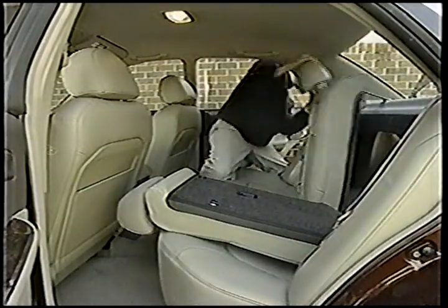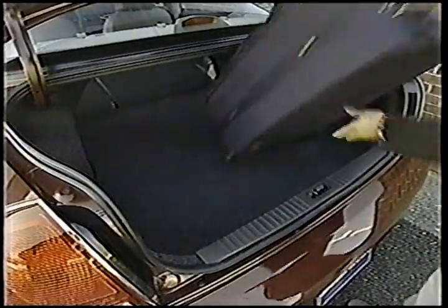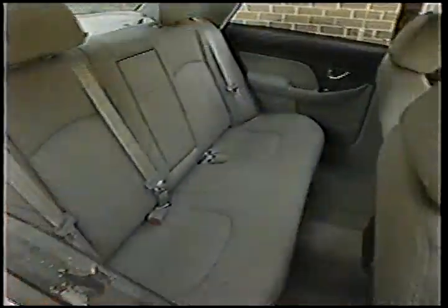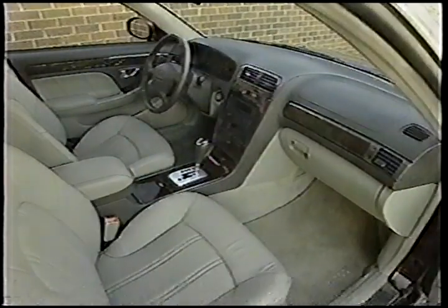The 60/40 split folding seat quickly expands the XG's already spacious 14.5 cubic feet of trunk space, slightly smaller than Maxima, slightly larger than TL. But the standard accommodations feature list doesn't stop there. There's also power windows and mirrors, cruise control, intermittent wipers, and remote locking.